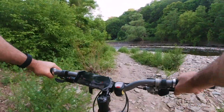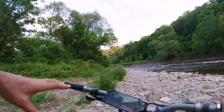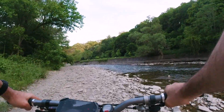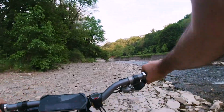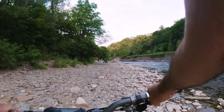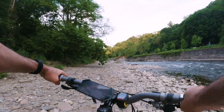Let's play in the rocks a little bit. Stop playing with the camera. Or is it against the law to play with a camera while you're riding on a river? Riding on this, if you take a little air out of your tires, it's really good. It also gives you good balance, right? Because you can't use too much power. You have to be relaxed and let the bike do its thing.